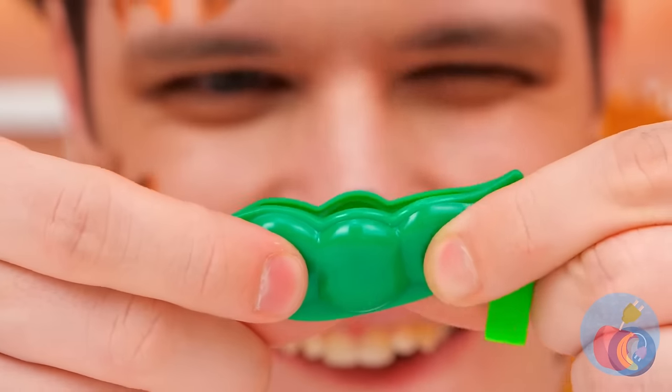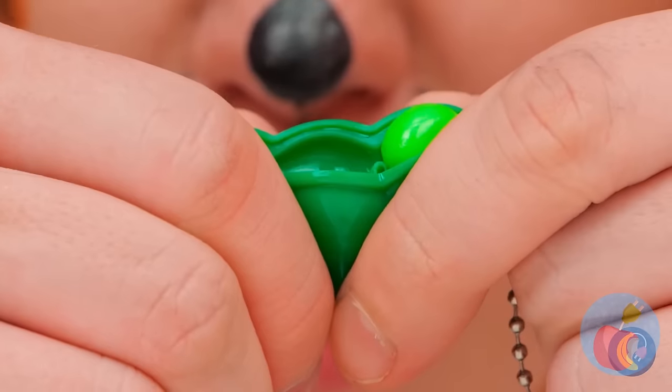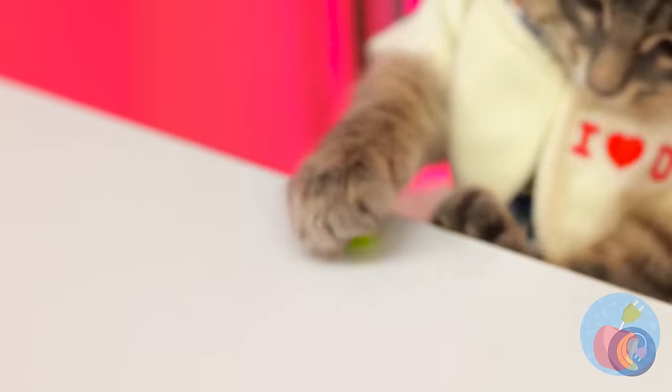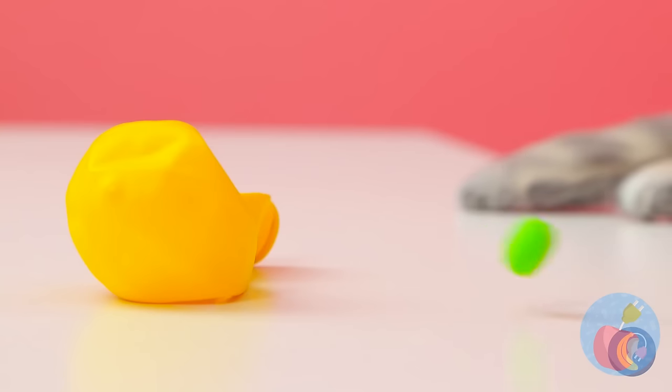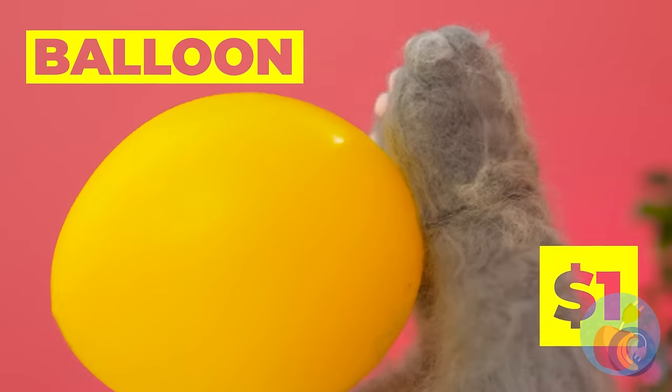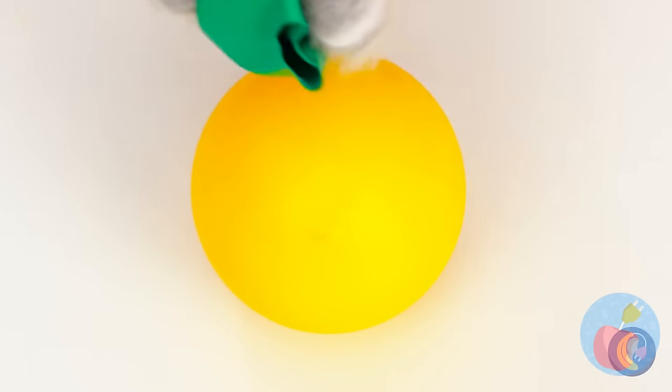When it comes to peas, you don't need a whole pod. You can have tons of fun with just one. Hey, that rhymes. But what's really fun to play with is a balloon. Blow it up. You know, we can use it to make a pea pod, too.